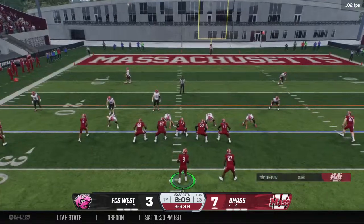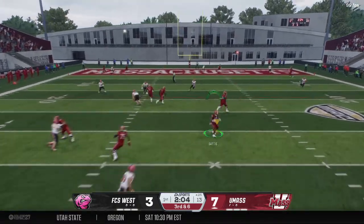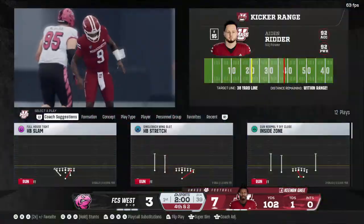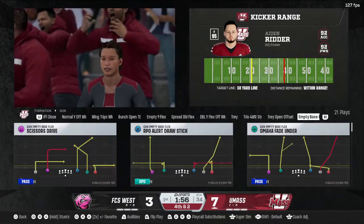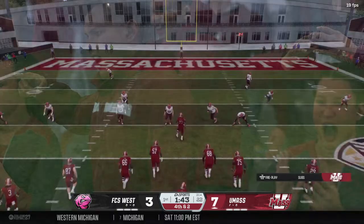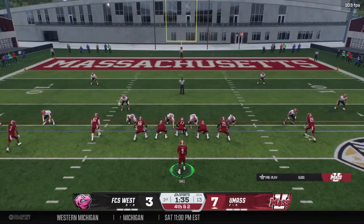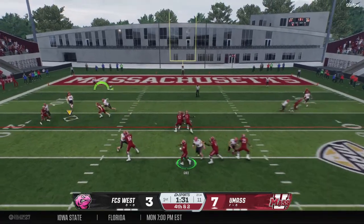3rd and long from the 25, and the last thing they want is to get knocked out of field goal range. Sets up the screen. Good effort, but he's going to come up a little bit short. It'll be 4th down and 1. Hey, really nice job on defense, too. Understanding the situation. It's 3rd down. We're fine giving up completions right there, but we're not giving up the 1st down. We're keeping the football and the ball carrier in front of us, and we're tackling the catch.